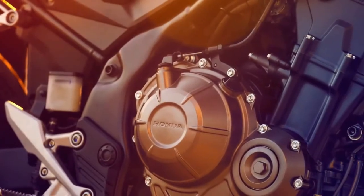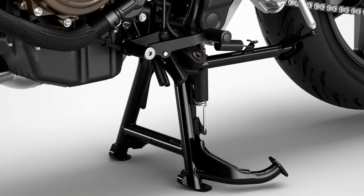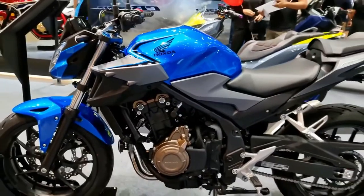This set of updates are not expected to be carried forward to the India spec CB500X anytime soon. CB500X is currently priced at Rs 6.87 lakh, ex showroom.